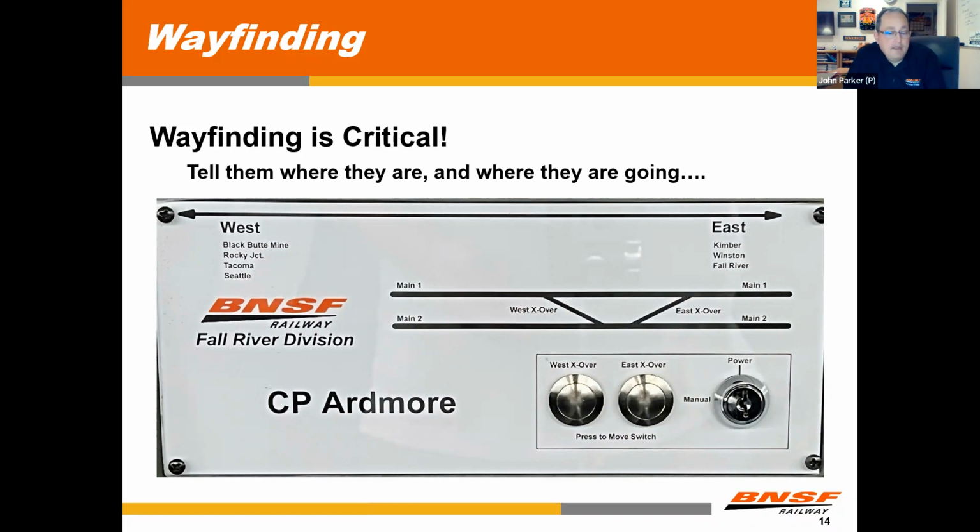This is a control point map, if you will, on the fascia of the layout. They're all consistent. As you're viewing the layout, you're looking north. So just like you're looking at a map, west is to your left, east is to your right. It's got the key areas that as an operator you would be interested in. The mine is to the left going westbound, and eastbound Fall River Yard, Kimber, Winston, and so forth.